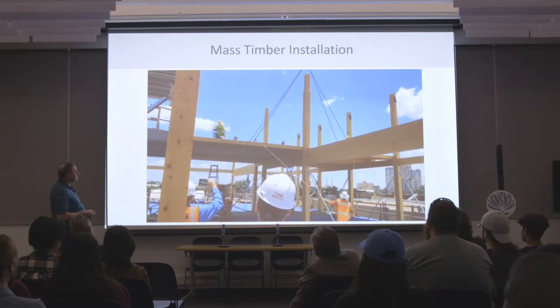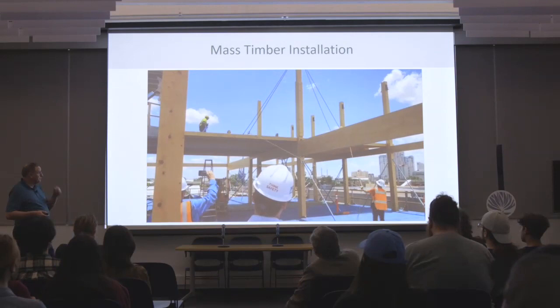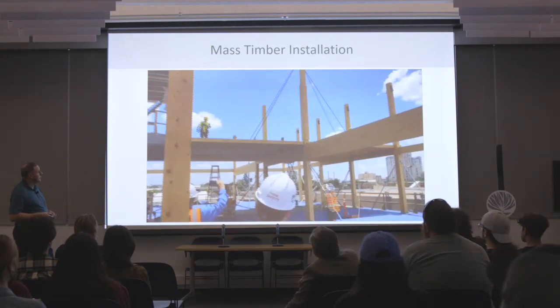The other thing about wood is that it has a really great strength to weight ratio. So these panels are not heavy in comparison to other materials. And it allows guys to manipulate it with just, you know, a little brute force.